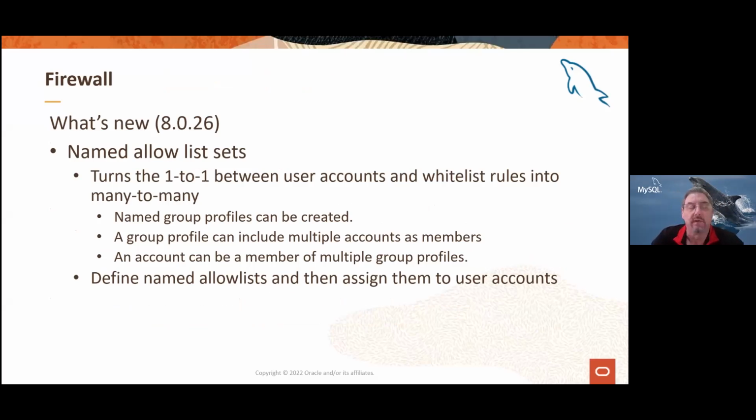In Firewall, we're going to expand how users and account allowlists are handled. Currently, it's a one-to-one relationship between users and account allowlist rules. We're going to expand that to be many-to-many, where you can create some group profiles. The profile can have multiple accounts and members, and then you can create defined, named allow lists and assign them to user accounts. So a little bit more flexibility overall in the management of what kind of rules are applied to a class of user.